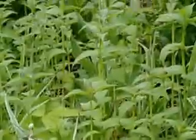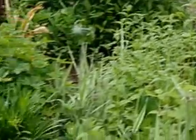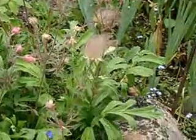Just like bee balm in there, and that can go crazy too. But it attracts a lot of beneficial bugs. Prairie smoke, getting its smoke.